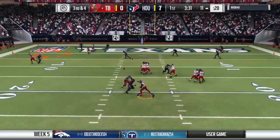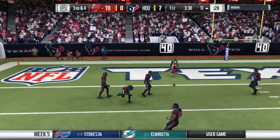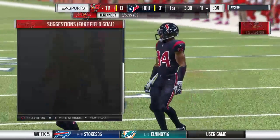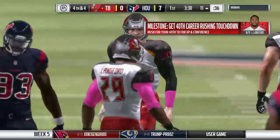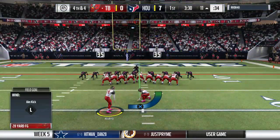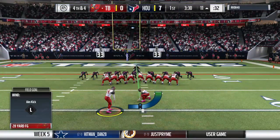Now a shotgun snap as they'll look to throw. Incomplete. He had his hands on it but couldn't pick it. But it's now 4th down. So on 4th down, here's the Buccaneer place kicker, Roberto Aguayo now.